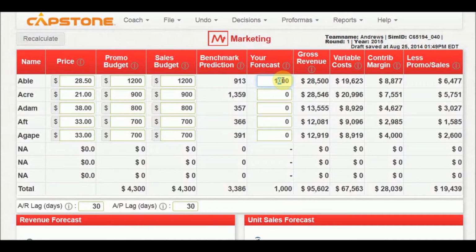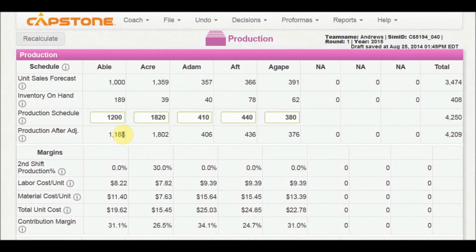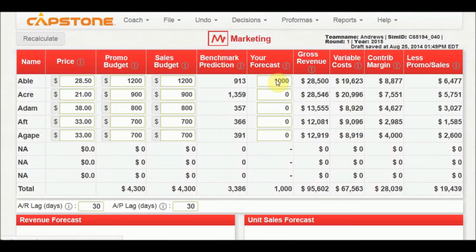So what if you wanted to say, well, what if I want to go closer to production? You're looking at the production and you're saying, okay, well, production says I can make 1188 without even having to go to overtime, so how about we try and sell 1188? What do I have to do to sell 1188? So then let's go in here and let's say if we wanted to sell, let's say 1188, and recalculate that.